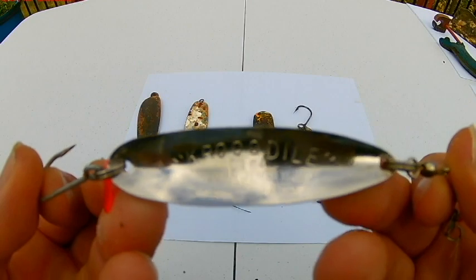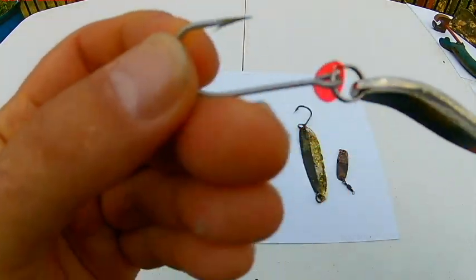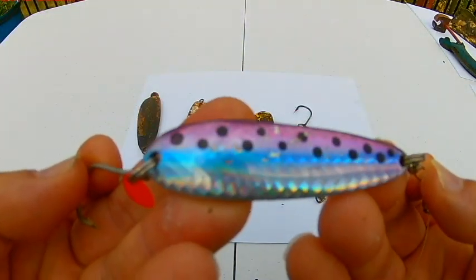This is a crocodile made by Jensen. Hook is still in good shape, no tarnish. Someone just reasonably lost that guy.